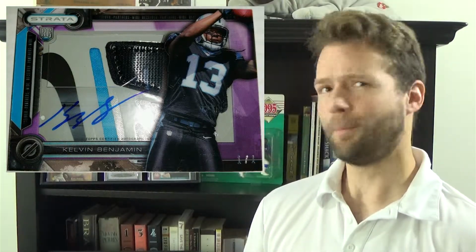Number 3, Kelvin Benjamin also had a top season at the position, and Topps Strata managed to snag his glove as well as his auto for this Quartz Relic Parallel 1 of 1. You know, purple highlights add a great touch to the Panthers' colors. Perhaps the other Jerry will consider that color scheme in the future.